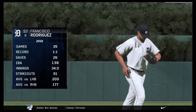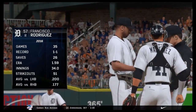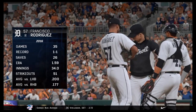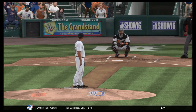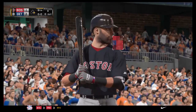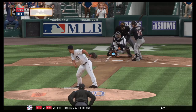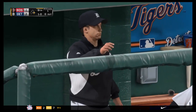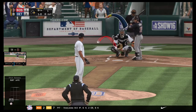Francisco Rodriguez is on now to try to close things down here in the ninth. Number 57, Francisco Rodriguez. Dustin Pedroia will be the first to stand in against the new pitcher, as he'll do so with a runner at first and nobody out. When you're 0 for 3 in a game already, I think you're really happy to see a new pitcher in this ballgame. Maybe something will change for him. Now a fastball a bit too low here. It's ball 1. Nervous time now in that third base dugout. Heck, nervous time up here. My heart's racing, and I'm just watching this game.